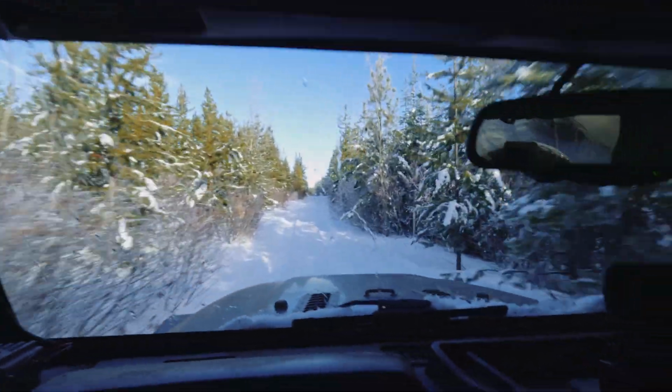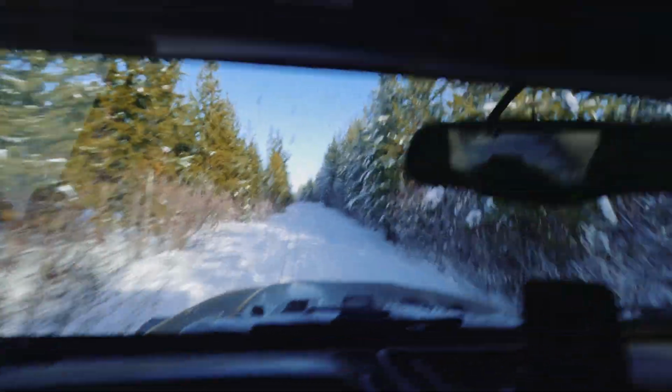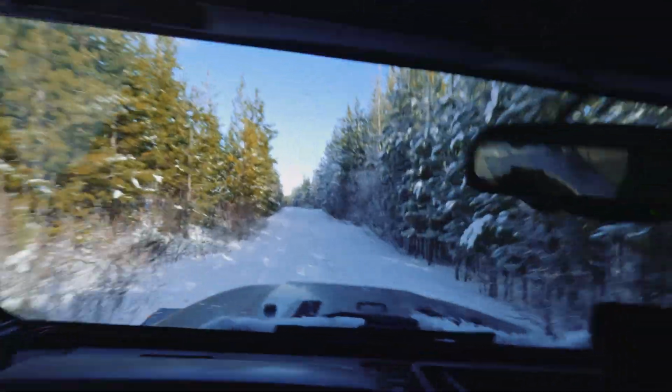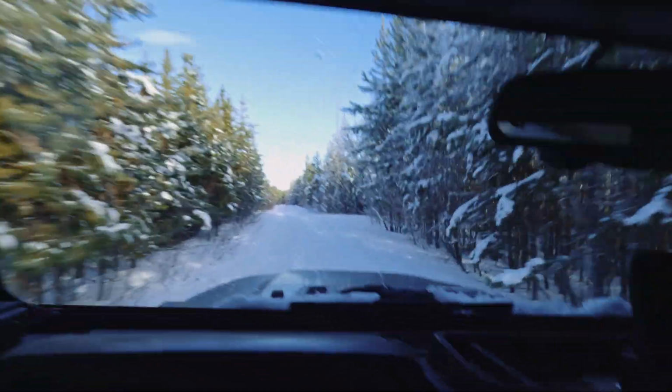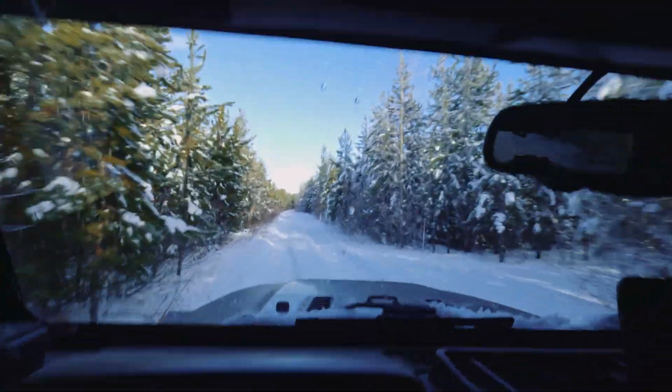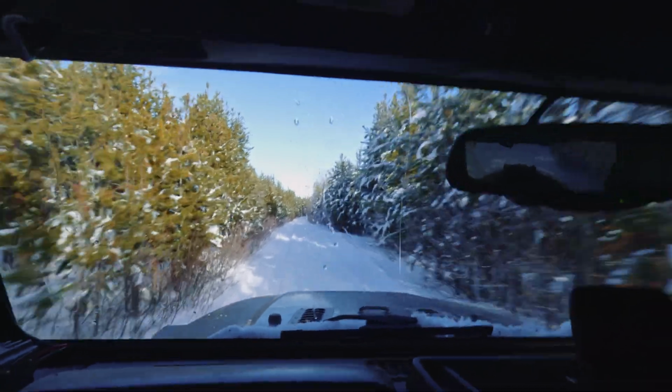Obviously this road doesn't see any maintenance, I'm assuming, because why would you? There are a lot of other side roads that go off this main road, but I think they're just all old logging roads, so they don't actually go anywhere.